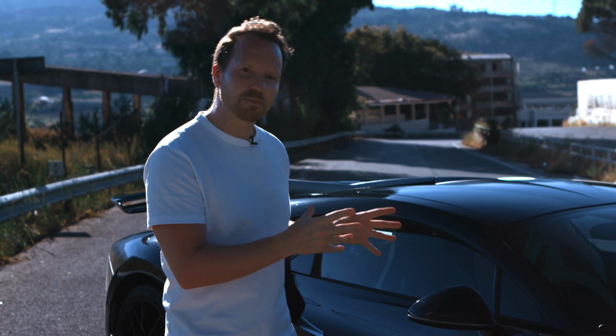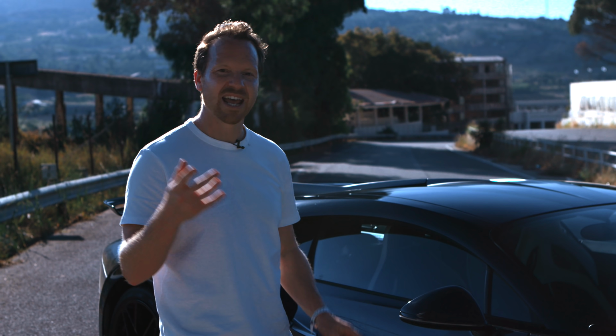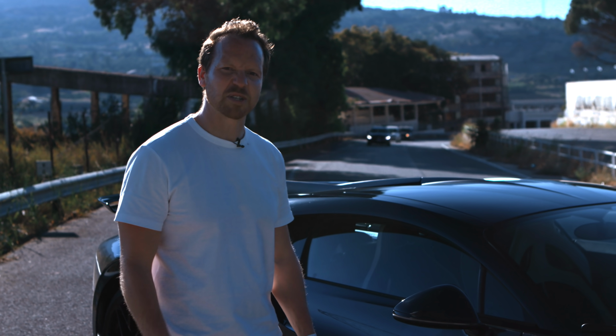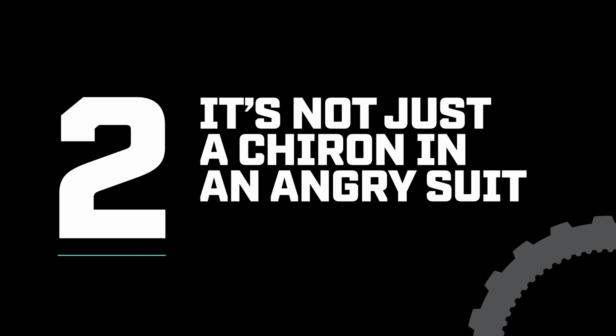In order to be eligible to buy a Divo, you need to already own a Chiron, and if you don't already own a Chiron, well, then you need to buy one, and that brings the bill to 7.5 million euros plus tax.